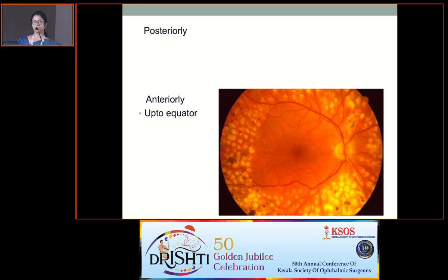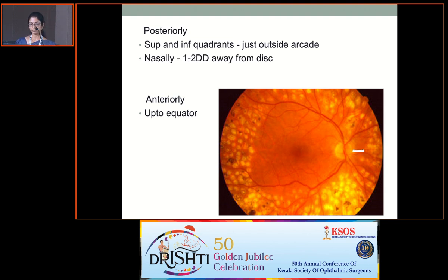Now coming to the extent of laser, how anteriorly, laser shots can be given up to the equator. The equator can be identified by the ampulla of the vortex veins. For the posterior extent, the superior and inferior quadrants should be given just outside the arcade. Nasally, it should be given up to 1 to 2 disc diameters away from the disc, and temporally 2 to 3 disc diameters away from the fovea.